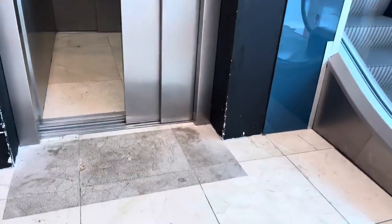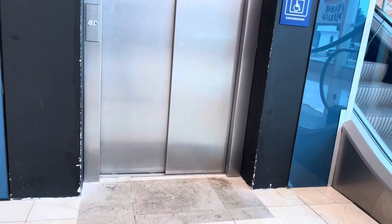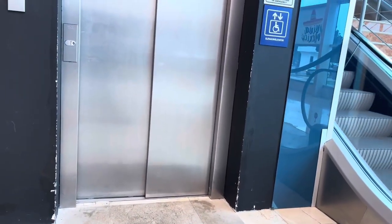Alright, well, I do like the kind of changes though. Alright, anyways, this elevator runs great, so there it goes. And that's it.